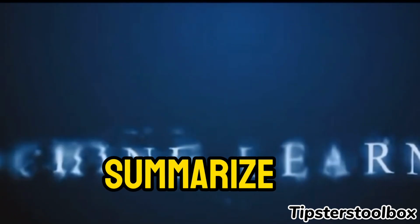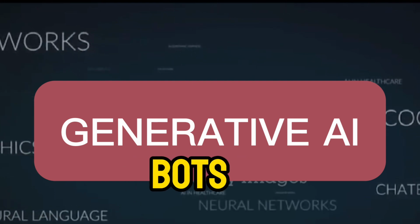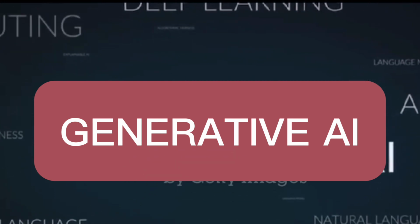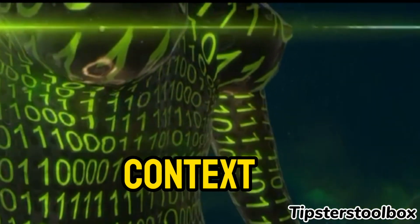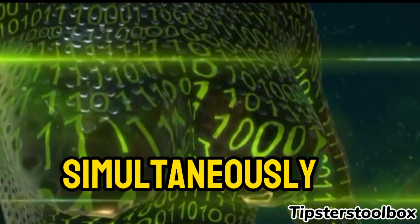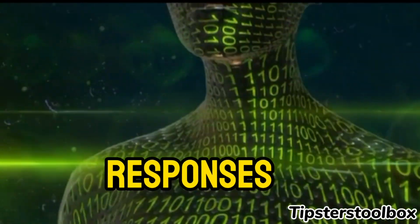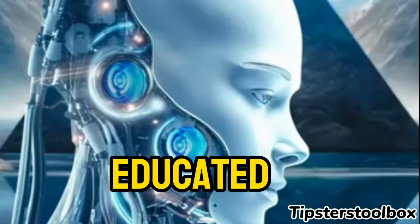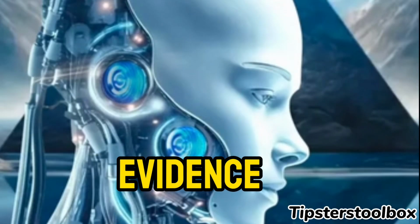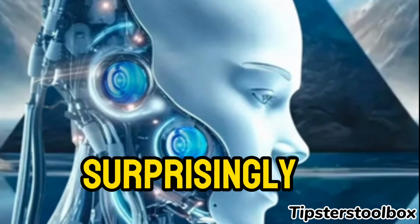So, to summarize, GPT is a sophisticated machine learning model that powers chatbots like Siri and Alexa. It learns from an extensive amount of text data, understands context by processing information simultaneously, and uses this knowledge to predict and generate human-like responses. It's the detective of the AI world, making educated guesses based on available evidence and helping our virtual assistants engage with us in a way that feels surprisingly human.